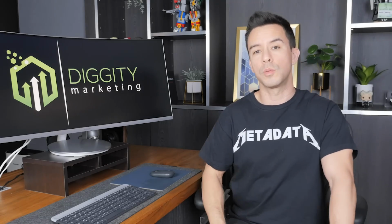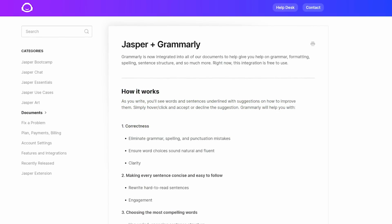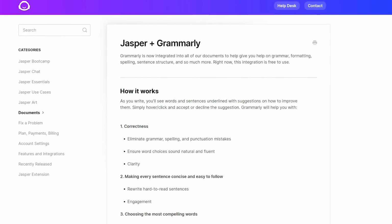There's generally two issues with AI content. The first is grammar problems. Sometimes it repeats words, sometimes it just sounds funky as hell. If you're using Jasper, then it automatically integrates with the industry standard grammar checking tool Grammarly. If you're not using Jasper, then simply export the content and then push it into Grammarly yourself.